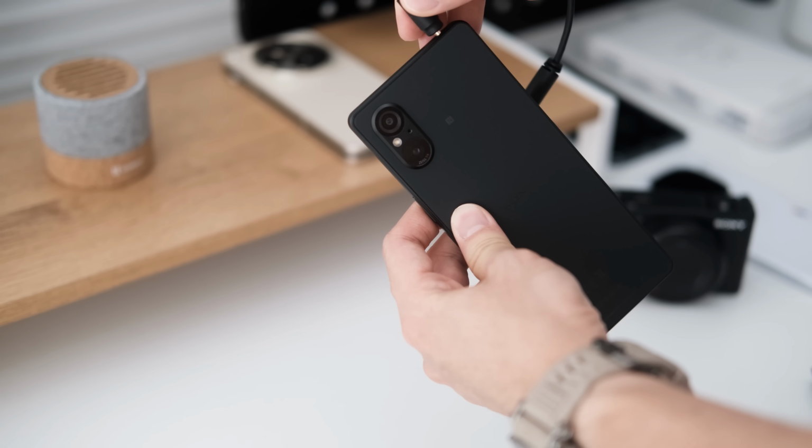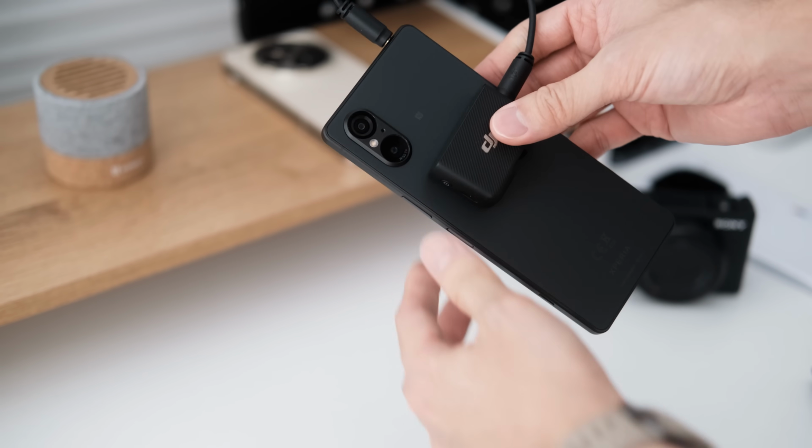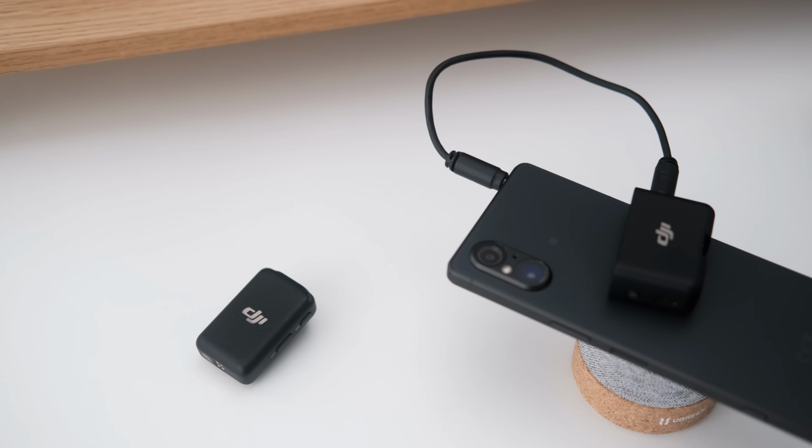And last but not least, there's also still the headphone jack at the top. I think this is the most expensive phone with a headphone jack that I've ever used in a very long time now. So yeah, that's just what I can say in terms of the camera, the photo experience.